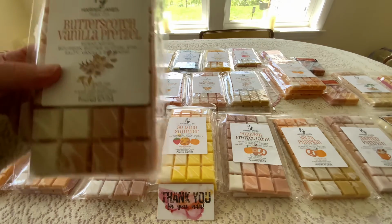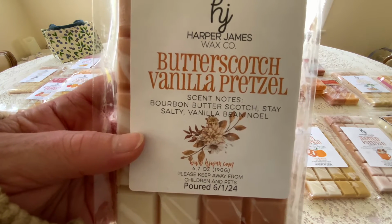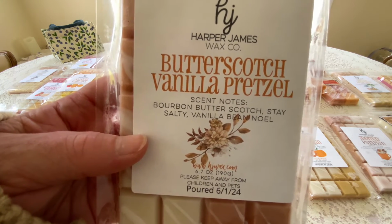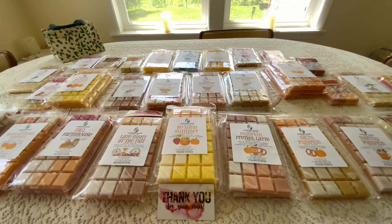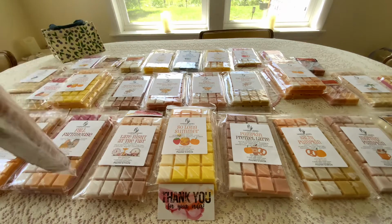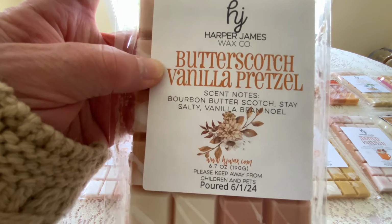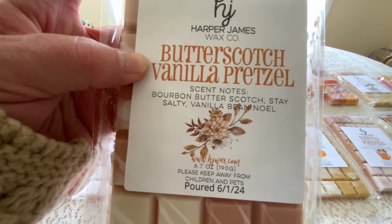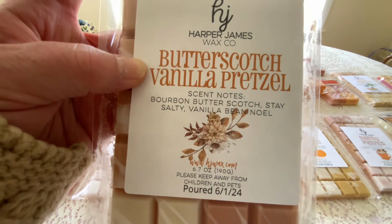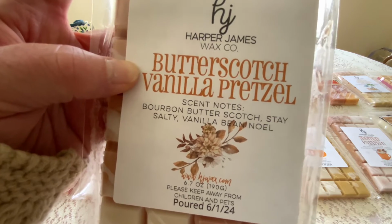Butterscotch vanilla pretzel was one I just made up. Bourbon, butterscotch, stay salty, and vanilla bean Noel. Now, he also made sure to say with the vanilla bean Noel to not have it be perfumey, because there's some of those. Mary's hasn't been. Some vendors, some of them are. This is so good. It smells so good. I get the butterscotch right away. I get the butterscotch bourbon. I get the stay salty, softened by the vanilla bean. This is so good. Mm-hmm. I did a good job. Yeah.